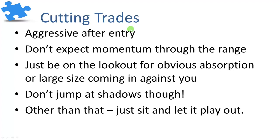Now, you do need to be fairly aggressive in cutting a trade when you're close to your entry point. If you've just got in and you start to see signs that it's still going down, because you're going to get in when it's on the way down or when it's just come down, you might be wrong and it might just still be carrying on moving. So you have to be very, very careful of those early trades coming in against you.